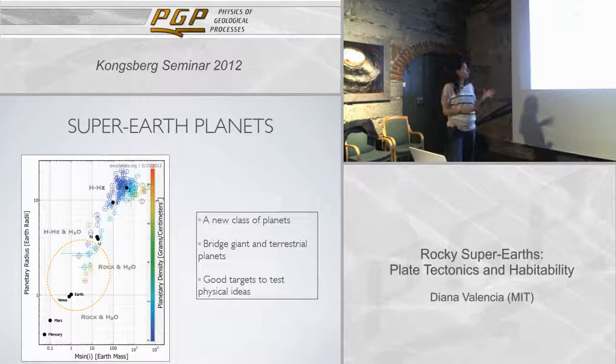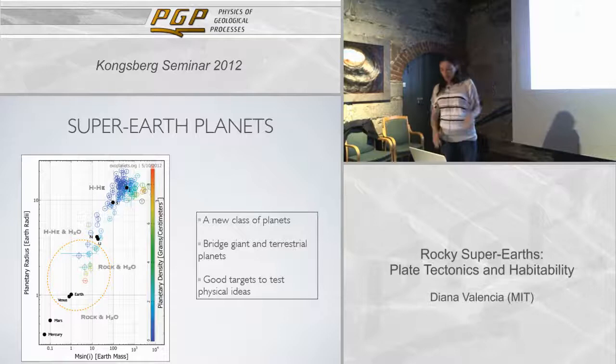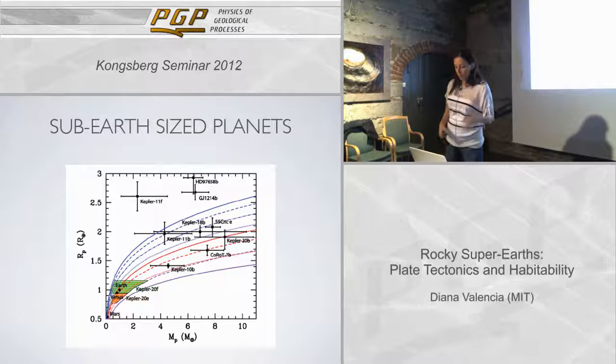So some of the reasons why they're very interesting is because they are this new class of planets for which we know very little about. There's no such planet in the solar system. They can bridge our understanding of the Jovian planets and the terrestrial planets. And because they're this new lab, we can test ideas and physical ideas that have been developed for our local planets.